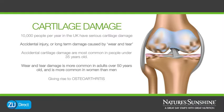It is estimated that around 10,000 people every year in the UK experience serious cartilage damage. Generally, this is caused by accidental injuries, such as on a sports field or through falling over and other impact type injuries. And of course, people typically under the age of 35 are more subject to these kinds of injuries, the impact injuries, whereas people as they get older, leading up to their 40s, 50s, and certainly 55 plus, tend to experience issues with cartilage because of wear and tear, or because of a pre-existing injury from, say, early in their life.